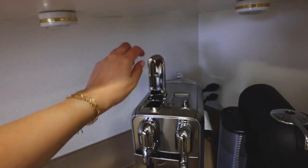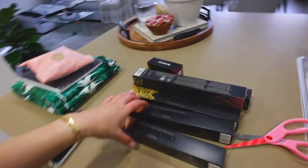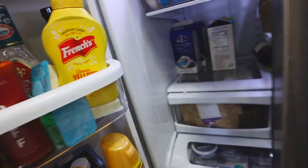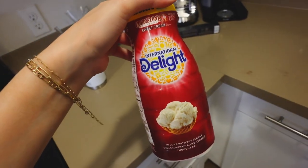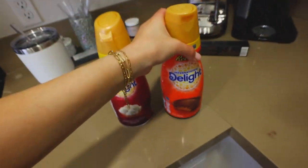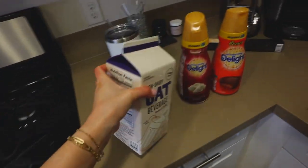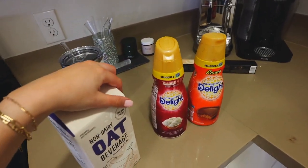I had quite a few of you guys ask how I make my coffee lately. So we're gonna go with one of these because these were really good. So we're gonna use this Nespresso pod. And then lately this is what I've been doing, I combine a little bit of this creamer in particular, the sweet cream, and then the Reese's one. These are so good together. And then I will just add some oat milk in with some ice, and that is basically how I make my iced lattes in the morning.